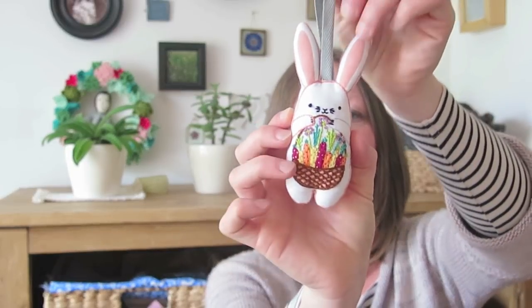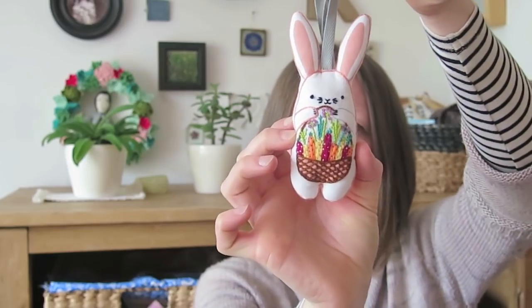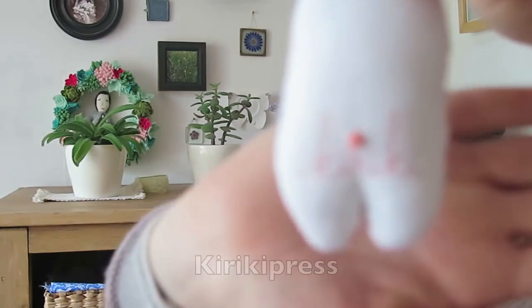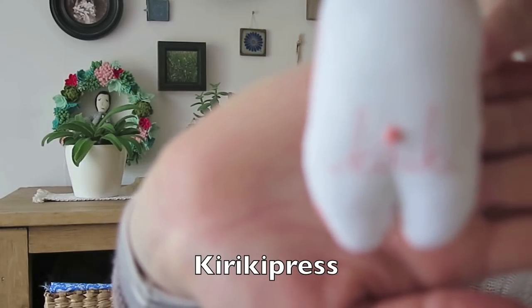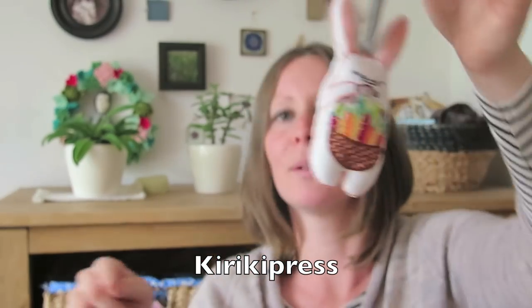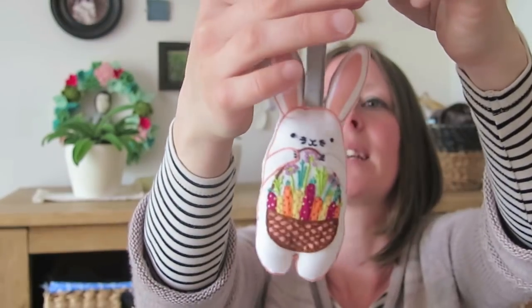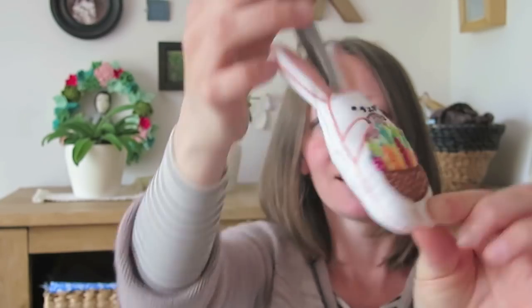Here's the little bunny. And it's by Kiriki Press, I think. There's the back of... that's her logo. But I think on Etsy, she's got a website and it's called Kiriki Press. I'll put it here. And she sells kits, all different kits, and she's got some really pretty ones. So that's the little bunny.